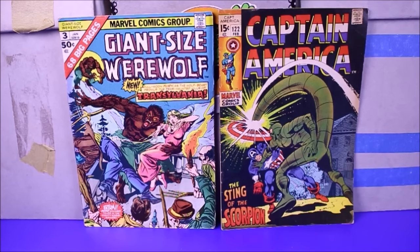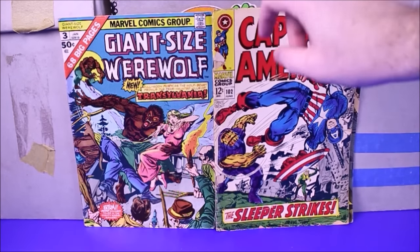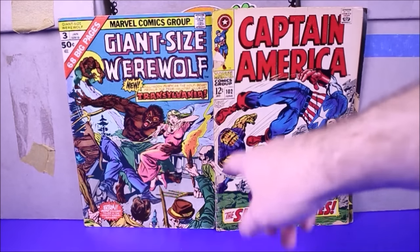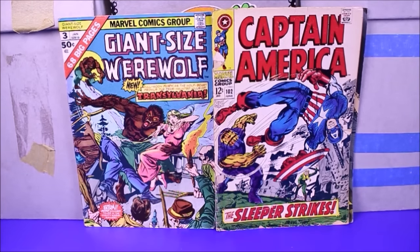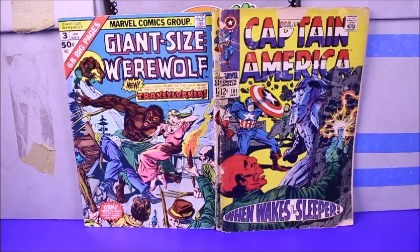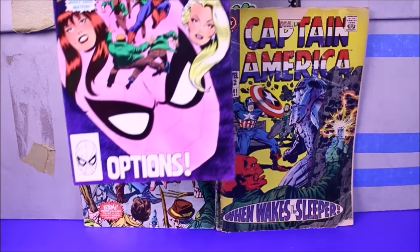We got Captain America 102. This one's a lot of bit torn up on the spine. So it's not in the best condition, but it's a great issue. And remember, I paid, what, like 60 cents a piece. Captain America number 101. I wish that was in a little bit better shape, but still, for the price I paid, I am happy.